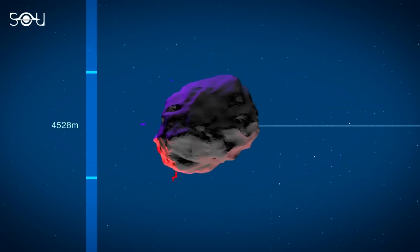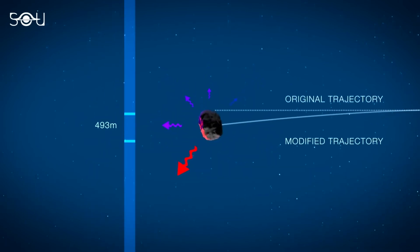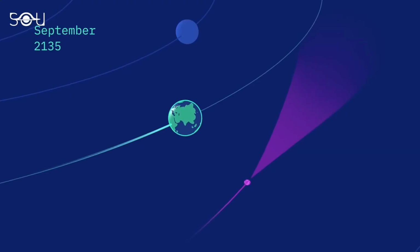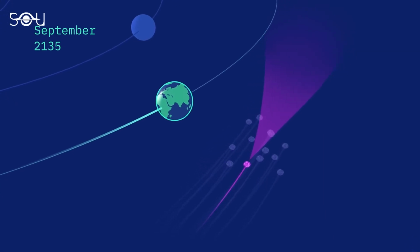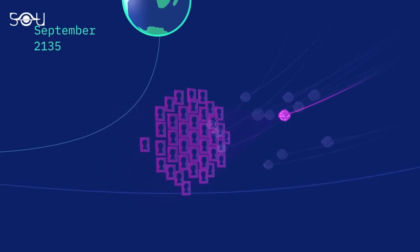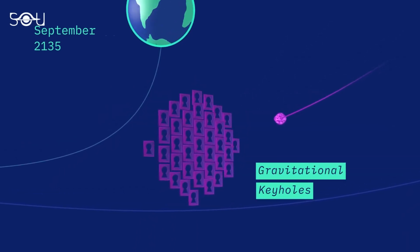Because we don't know exactly how the Yarkovsky effect will perturb Bennu's orbit, we have limited knowledge of where Bennu will be as it approaches Earth in 2135. Scientists thus have to consider a range of possible trajectories, depending on how strongly the Yarkovsky effect is pushing on Bennu. A few of these trajectories line up with regions of space called gravitational keyholes.